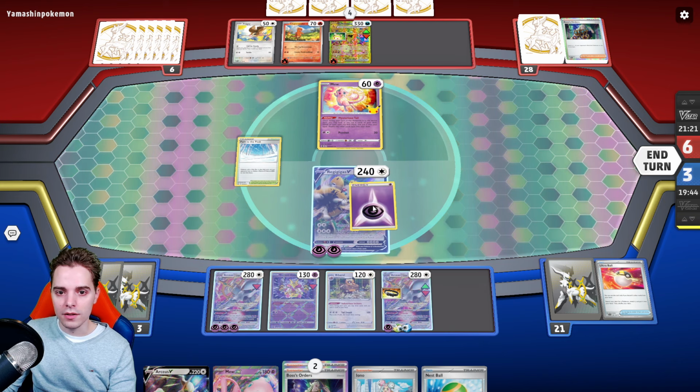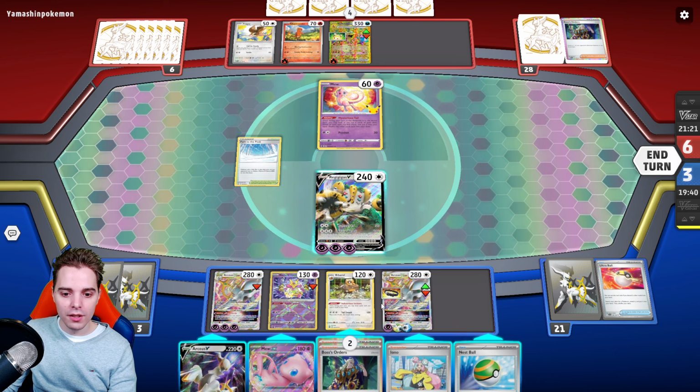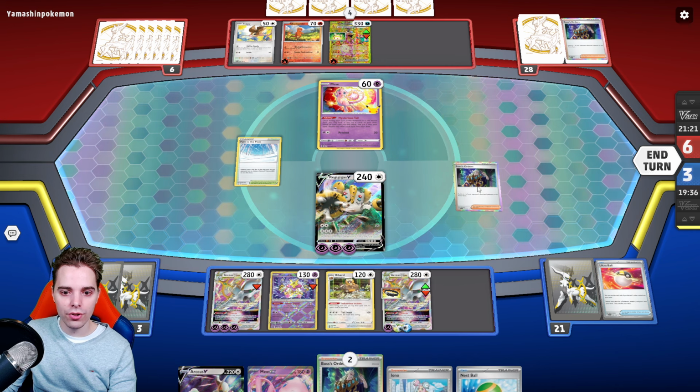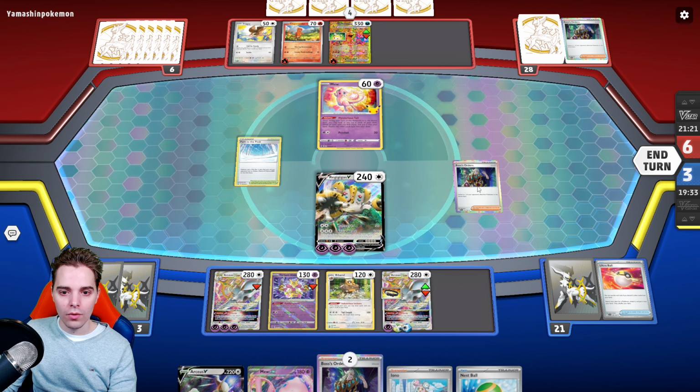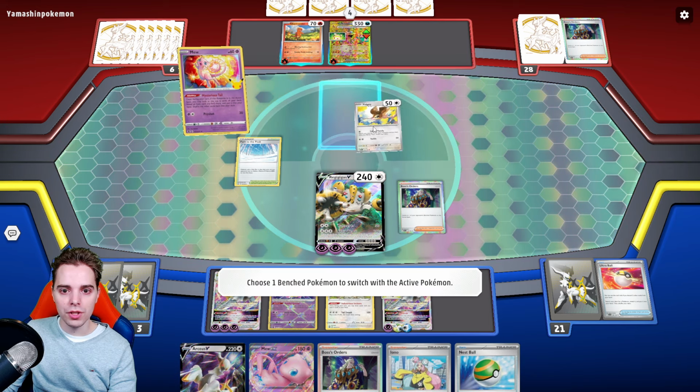Attacking against this situation. We have double boss here as well. I think I'll just boss up the Pidgey here so they cannot annoy us any further. We could also slap 100. It's not going to be making a difference. We're going to boss up Pidgey.